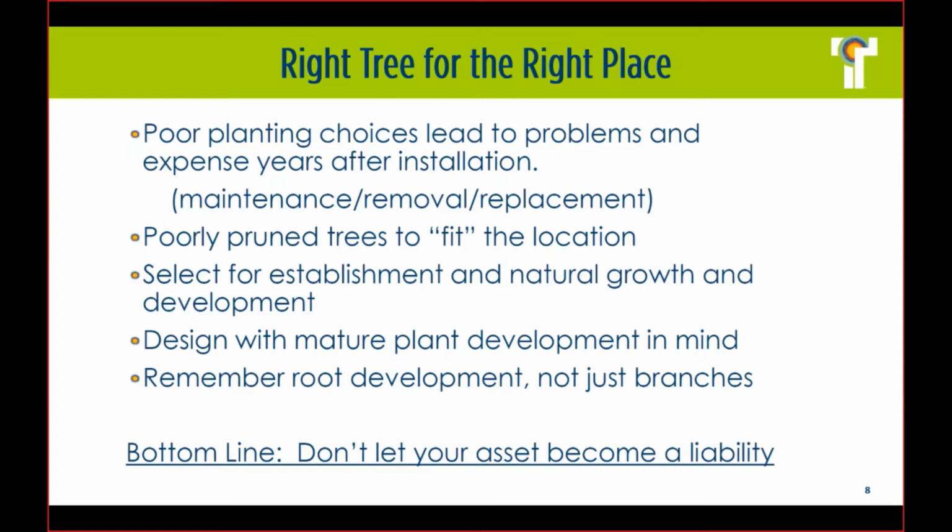I mean, the bottom line is you don't want the asset that the tree and the benefits of which we just talked about to become a liability for you on the property, or perhaps a future property owner.